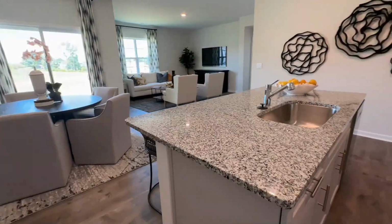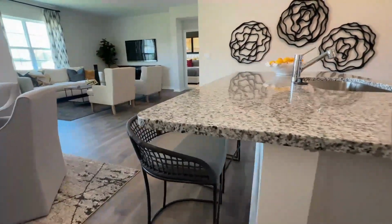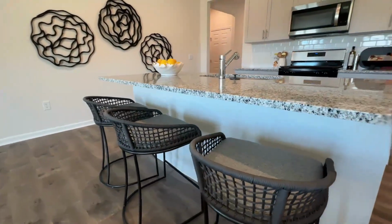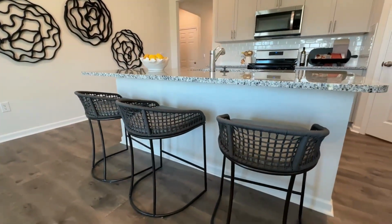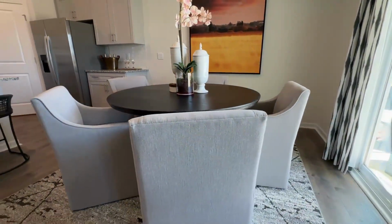Check out the center island in the kitchen. It's got a perfect space for eating. There's room enough here for probably 3, probably 4 if you're really close to one another and are really good friends. Or if you'd rather not eat on the island, then you're going to have this breakfast nook area over here right in front of the patio. And conveniently located at the rear of the home by the kitchen is your family room.